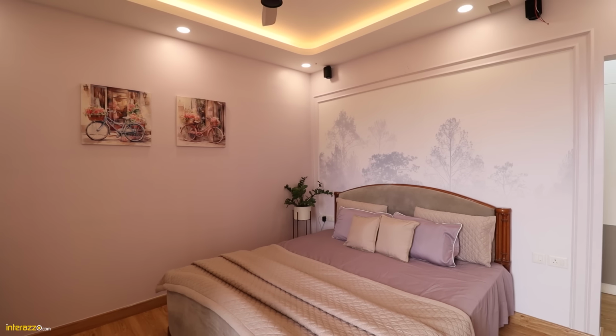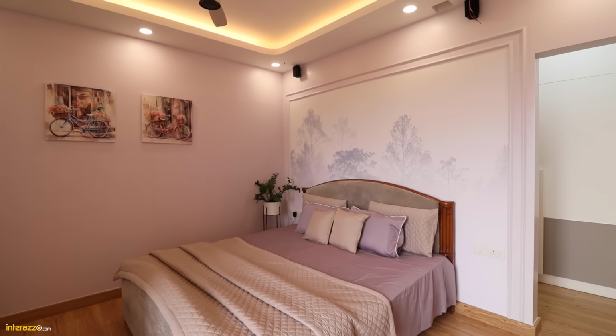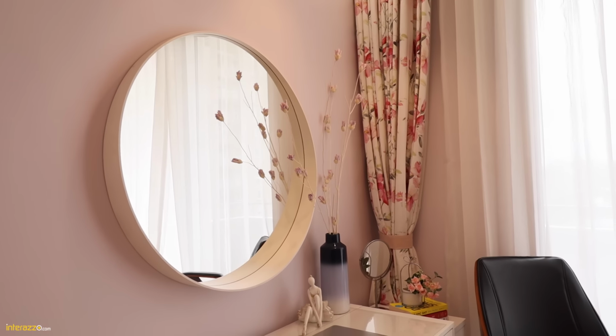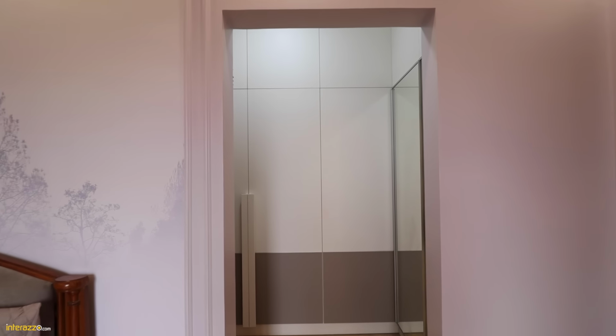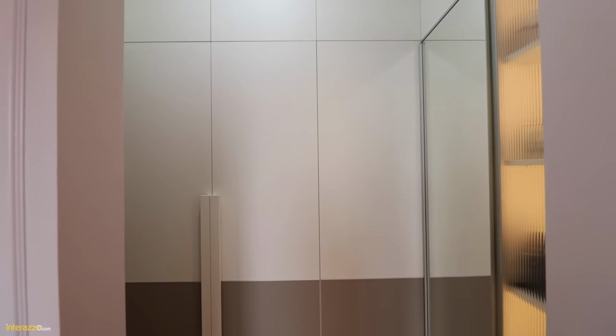The master bedroom has been designed to keep things simple, elegant and functional, just how your personal space should feel. The wardrobe comes with hinged shutters and loft on top, giving you enough space to store everything neatly. The design is finished with a sleek T-profile and a minimal look.